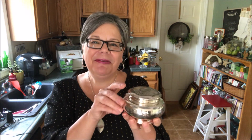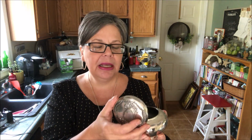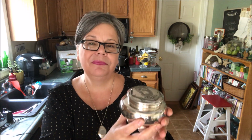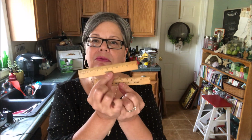Many of you know that I have a vanity jar collection, and I found this one at a flea market in Buskirk, New York. It's an annual flea market that I love to go to, and it was $3. It's not perfect. It's silver plated, but I loved it. If I were going to sell it, I would probably sell it on Etsy for something like $15. Picked up 2 little rulers that I'll use for projects. They were 50 cents each.